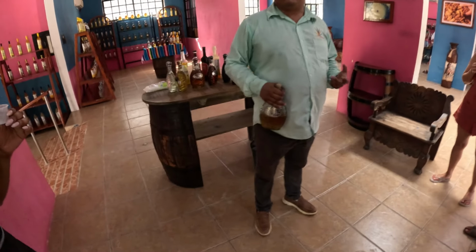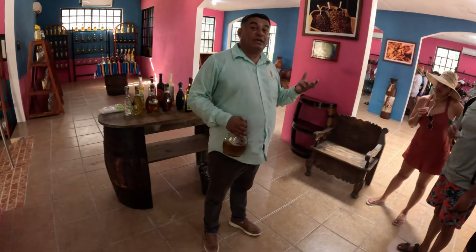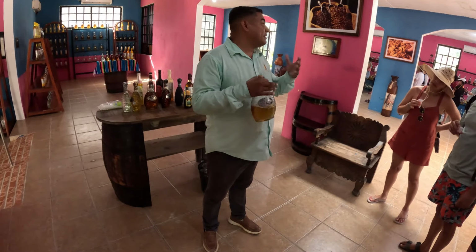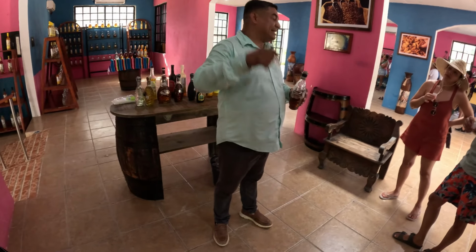100% blue agave tequila. Like I said, the bottle says 100% agave. In Mexico, we have over 200 different agaves. It's like, well, which one? It's like saying 100% from a tree. Which one? When a bottle says 100% blue agave, that's just fine, but it takes a long time.